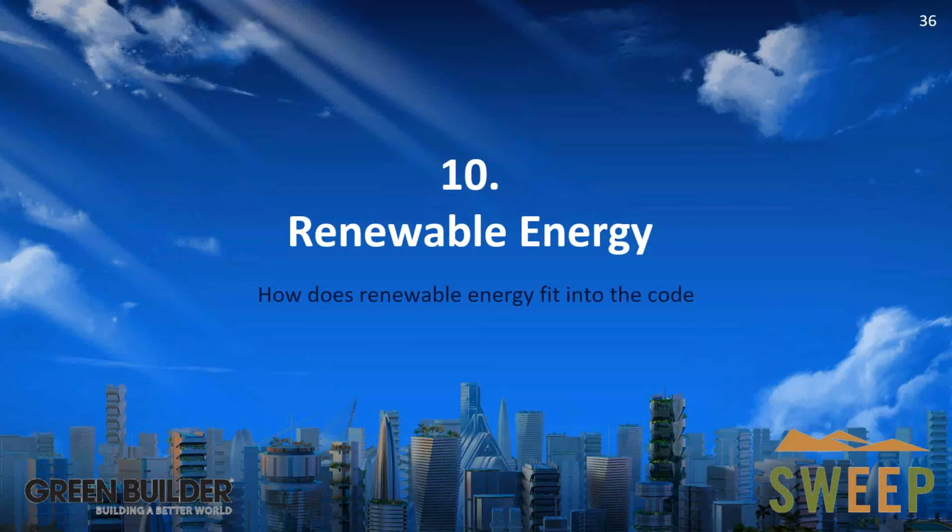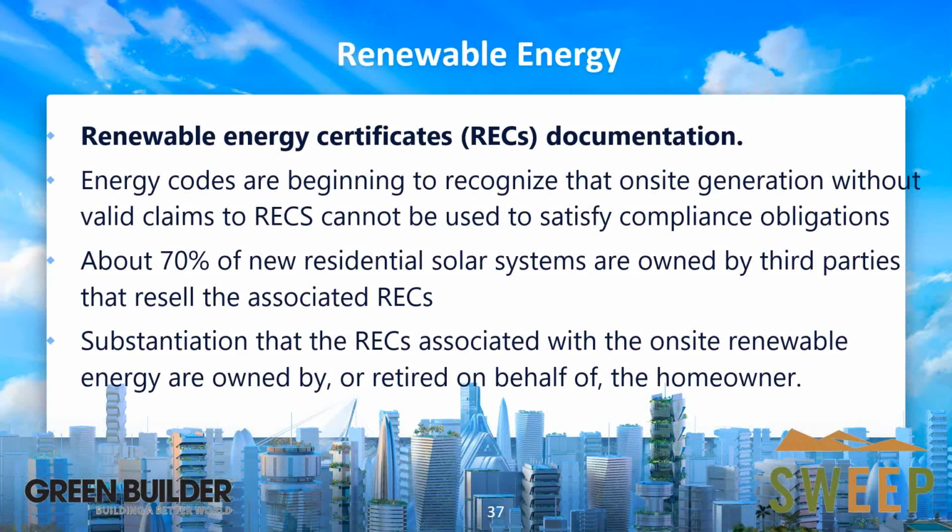Now we're going to go to renewable energy. That's the next piece. So to get to zero, there has to be some level of renewable energy. The areas that are being discussed in the codes today are on-site, off-site. Those are some areas. And one area that's being, well, this is a proposal into the 2021 code, is renewable energy certificates.